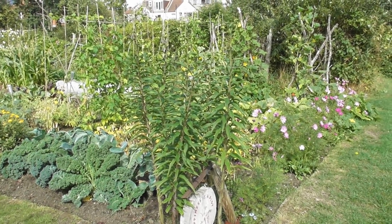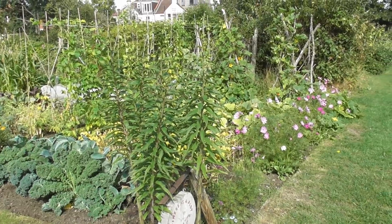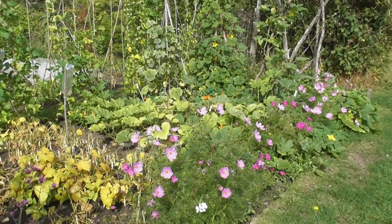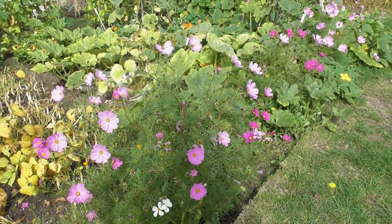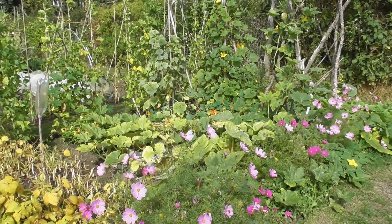So come on, let's have a little walk down the garden path and see how the garden is doing at the beginning of September. As a heads up, there is building work going on all around, so we've got some noise. But here we are at the top of the garden at the beginning of September. The lovely cosmos still putting on a nice show. I have been deadheading to keep them going, but I think now I'm going to stop deadheading because I actually want to save some seed. But yeah, they're always such a happy sight, aren't they? Always happy to have some on the end.